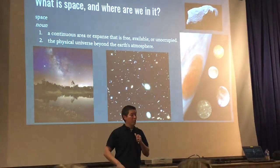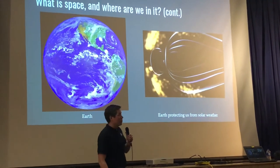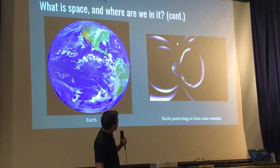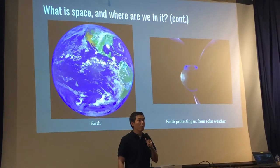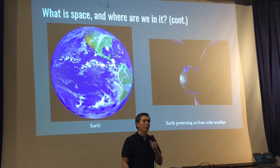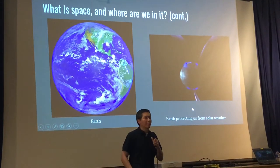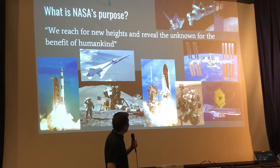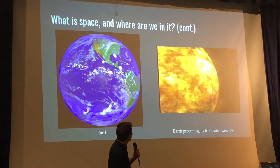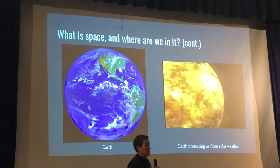Big empty void. That's true. And the magnetic field around the Earth deflects most of that, as you see in the video. Some of it gets through, gets captured, and then shows up as the northern or southern lights, the aurora borealis, and the aurora australis in the southern hemisphere. So that's space radiation. When you see the northern lights, it's pretty special, but I want you to remember that's just showing you how the magnetic field around the Earth is protecting us and allowing us to be alive.